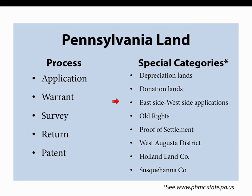And the east side, west side applications is a really unique and interesting set of land records. These were records because the colonial government realized around 1760 that there were squatters on the land, people who hadn't filed any paperwork and hadn't paid any fees. So in 1765, a process was set up to survey the land, register the land, and the squatter got clear title after they paid the fee. The other categories are described at the website at the bottom.